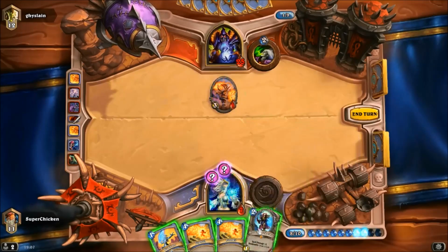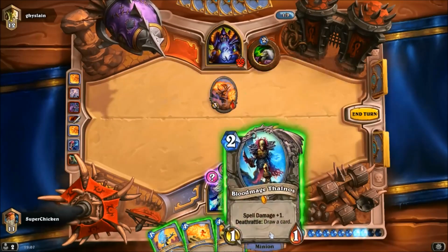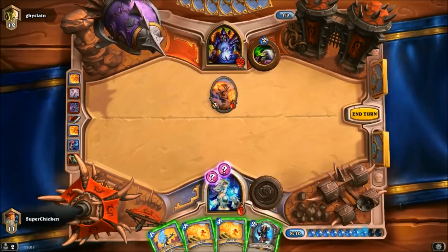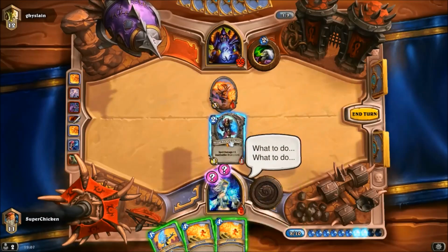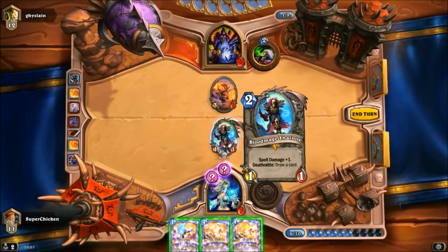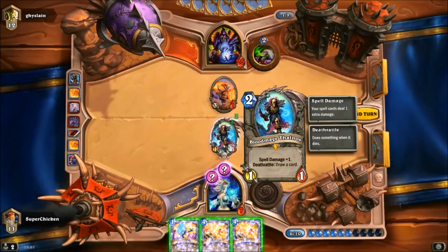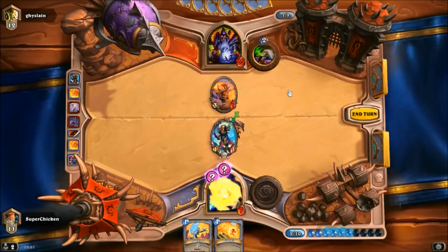I sort of want to put him out and then use 1 Fireball on his health total. Then he'll sort of be torn between using the Flame Imp to remove my Blood Mage or also put damage onto me. I am hiding behind an Ice Barrier, so I think I'm going to do that. The reason I'm doing this is, it's a little awkward, but I actually really want the Deathrattle effect on this. I need extra cards to stay in this. So I'm just going to put 7 damage onto him.